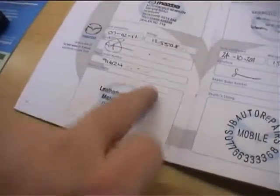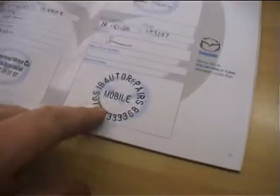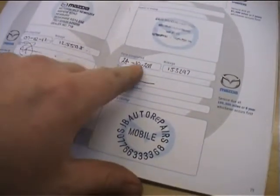71,000, 85,000, 125,000. That's again a Mazda specialist. And then 153,000 on the 24th of the 10th, 2011. And that's it regarding the stamps. Yep. But good service history.